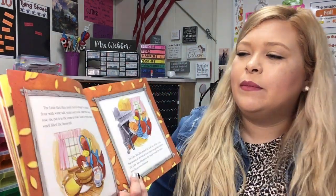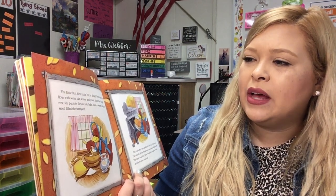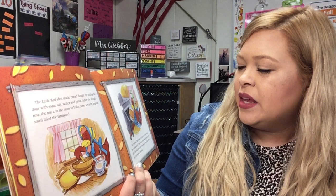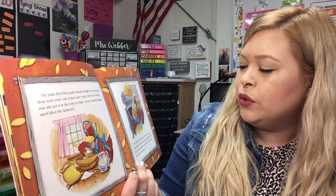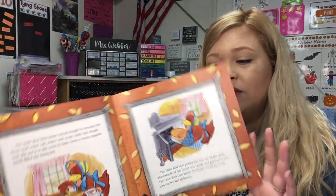The little red hen made bread dough by mixing the flour with some salt, water, and yeast. After the dough rose, she put it in the oven to bake. Soon, a warm, fragrant smell filled the farmyard. The little red hen pulled the loaf out of the oven. The outside of the bread was crusty and golden brown. The little red hen knew the inside would be white and chewy and delicious. So she did all that work and now she made her bread.